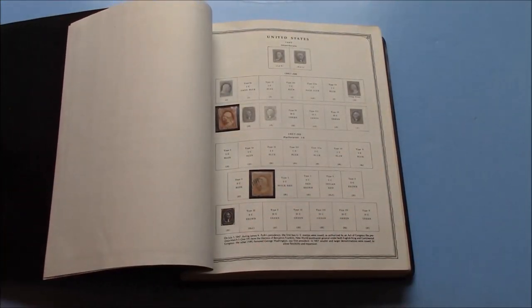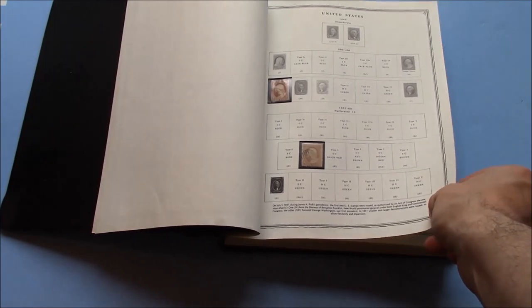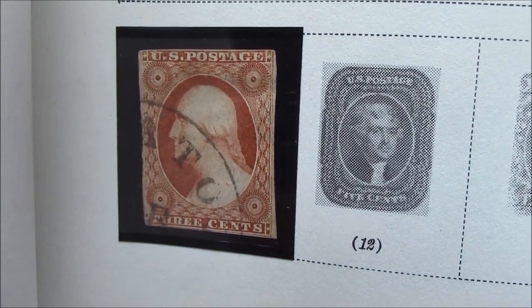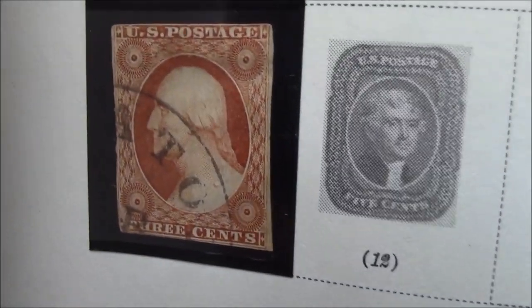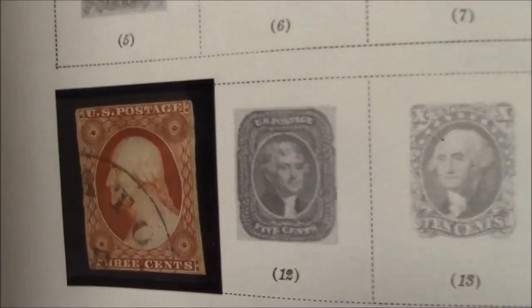Now this is the oldest stamp that I have in my U.S. stamp collection. So many of the very first postal stamps issued in the U.S. depicted the founding fathers and presidents. As you can see, I have two of them right here. So this is the first postage stamp that I have as far as the earliest date. As you can see, no perforations on the side.